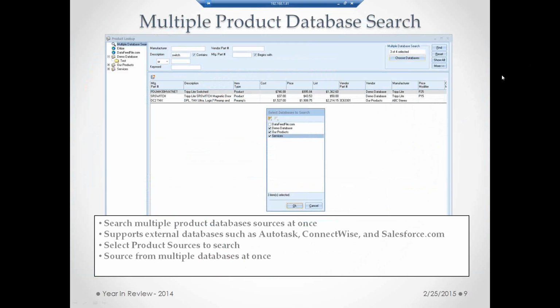This will support your native product databases, so any items that you've imported into QuoteWerks or set up manually, or any link to external database sources. So if you're linking to the Salesforce price book or the Autotask product list or the ConnectWise product list, and you want to search in there with your other databases as well, those are supported also.